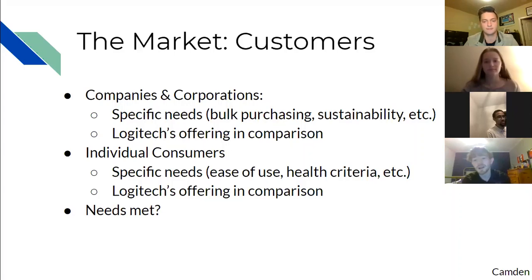On the other hand, individual consumers would like products that are easy to use and meet their own individual health criteria. Logitech's offering is a healthy mouse in comparison to others, as it has that ergonomic design, but it's not the easiest to use in comparison to other products and mice. I would say that the needs were met for the most part.